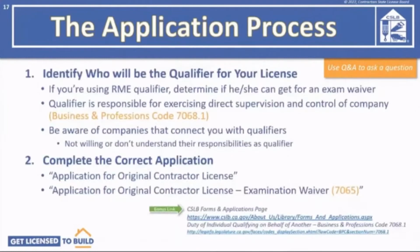Okay, now let's break down the steps of the application process. First, identify who will be the qualifier for your license. That person will be responsible for exercising direct supervision and control of the company. If you're an RME or responsible managing employee as your qualifier, determine if he or she can qualify for exam waiver. Be aware of companies you pay to connect you with a licensed qualifier. In some cases, these qualifiers are in a different part of the state and cannot exercise the direct supervision needed, or they aren't willing or don't understand their role as a qualifier.